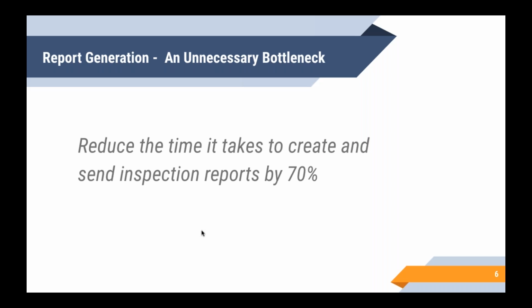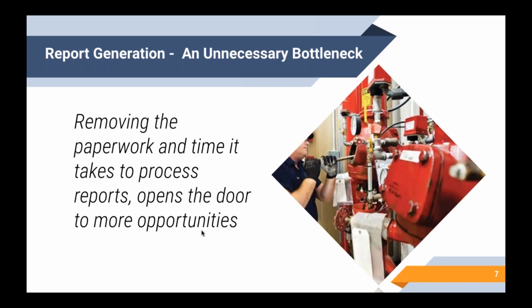Removing the unnecessary headache involved in it. And how do you do that? You're like, great, Jen, great stat, but how do we do that? Well, removing the paperwork and time it takes to process those reports opens the doors for more opportunities. By removing those stacks of paper sitting on a desk, having to have people decipher notes, download photos from computers and try to get them added to an inspection report so they can get one report out the door, removing that whole process frees up people's time in the office to do what they were hired for.